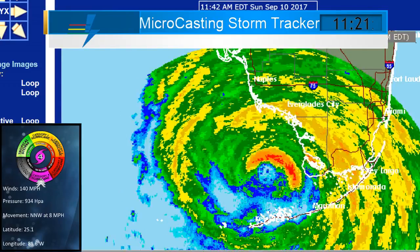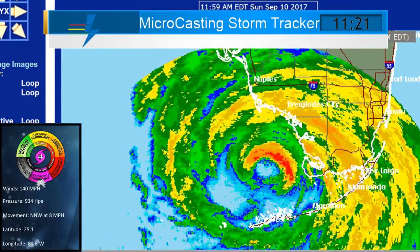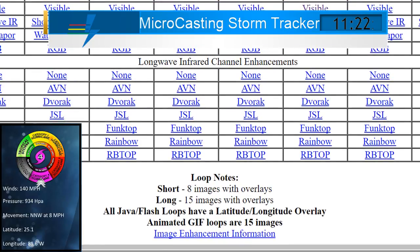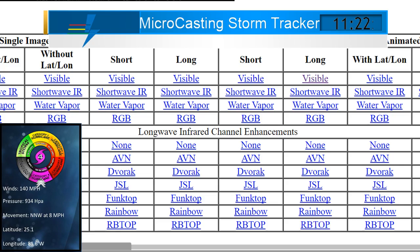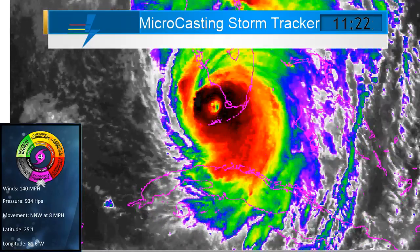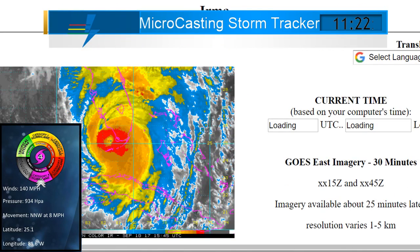And this is where I'm expecting it to go, just extrapolating this and looking at the steering currents. Something like this. The landfall will be any minute now. Got a couple hours. But the landfall is long approaching. Yeah, I'm not really sure what else to say at this point regarding Hurricane Irma.